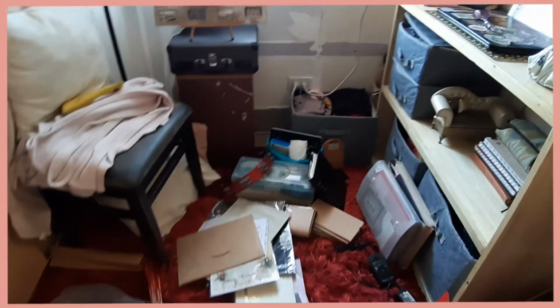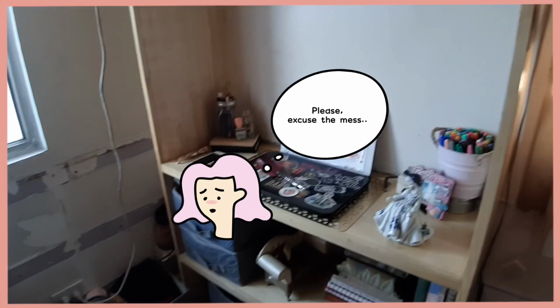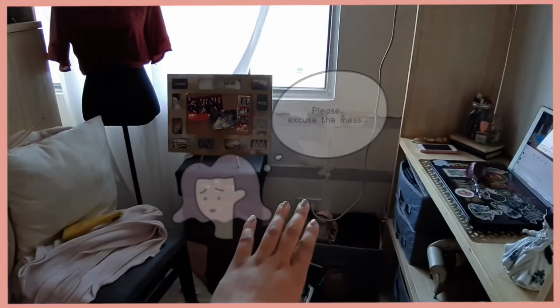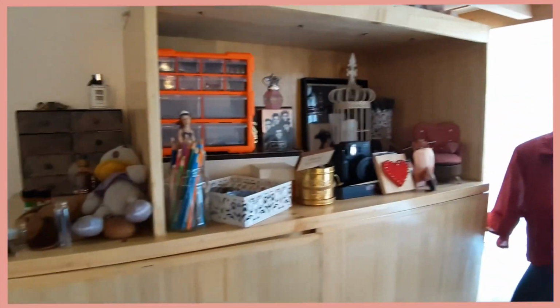This is the current state of my room. Watching a little PewDiePie at the background. I'll have that wall over there painted, of course. But yeah, trying to clean and organize my room.